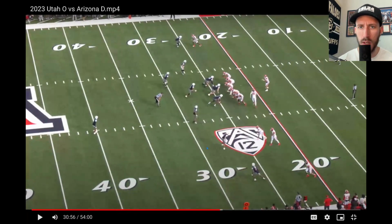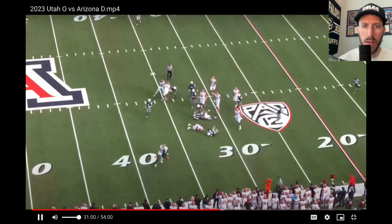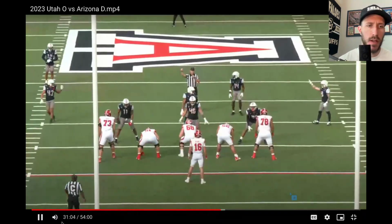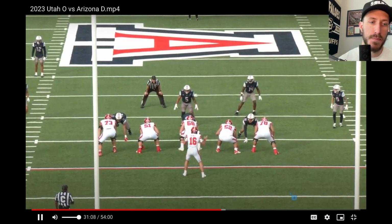See him, I believe, if I remember correctly, he is lined up right over here. You see him taking on that linebacker, opening up that hole for Barnes to run through. When you've got a wide receiver that can motion inside or that can just assist in run blocking in between the hash marks, that's always a plus.